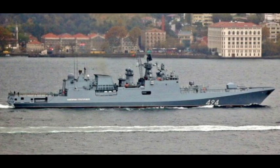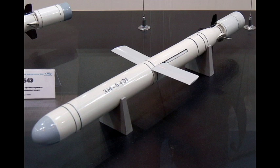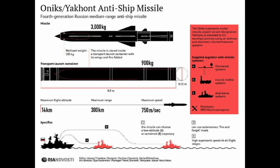These capabilities are as follows. SSN-27 Sizzler is able to fire out 300 kilometers with a speed of up to Mach 2.9. This will fly at sea skimming level, or 20 meters above the sea level. This weapon uses an active homing head, but also requires third-party targeting from satellites. Yakont is able to fire out to a target 600 kilometers away at a speed of Mach 2.